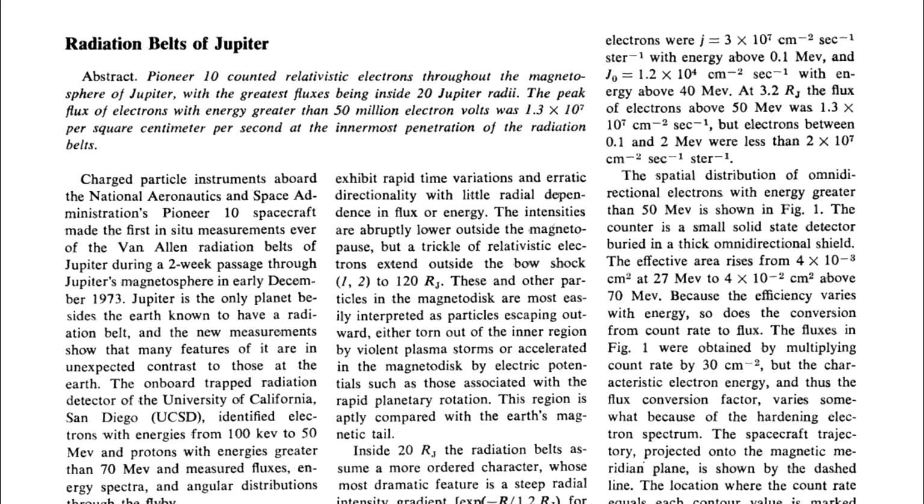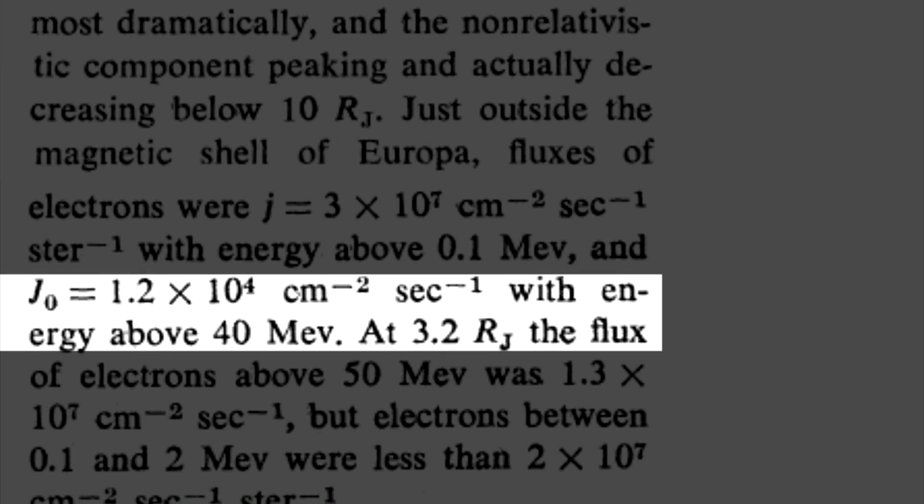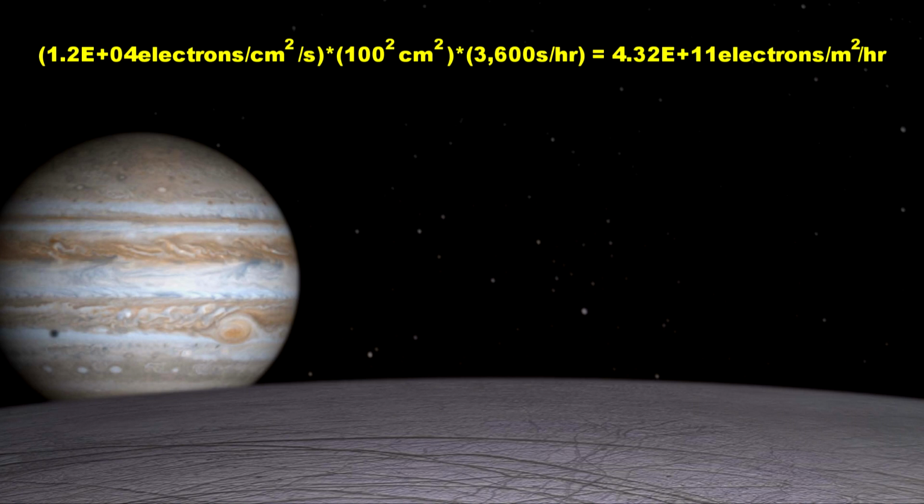Readings from Pioneer 10 alone showed that in the vicinity of Europa, there are 40 MeV electrons at a flux of 12,000 particles per square centimeter per second. So we have our 12,000 electrons per square centimeter per second. First, we convert to electrons per square meter per hour by multiplying that by 100 squared square centimeters and 3,600 seconds per hour. We cancel the square centimeters and the seconds, and we get nearly half of 1 trillion electrons per square meter per hour.